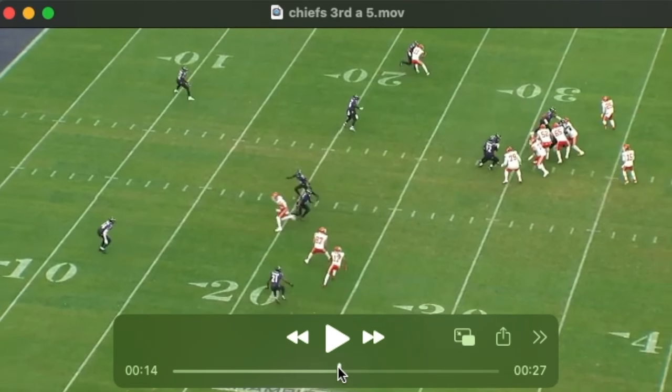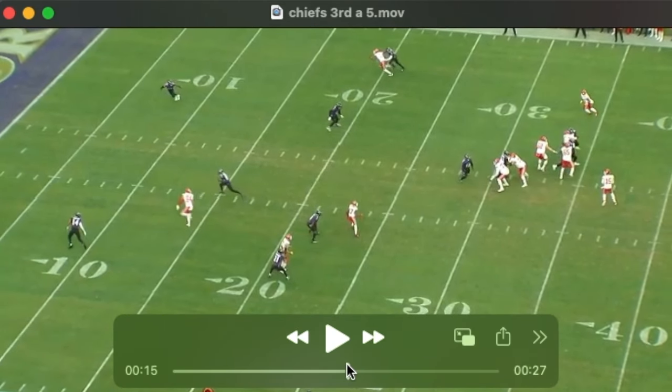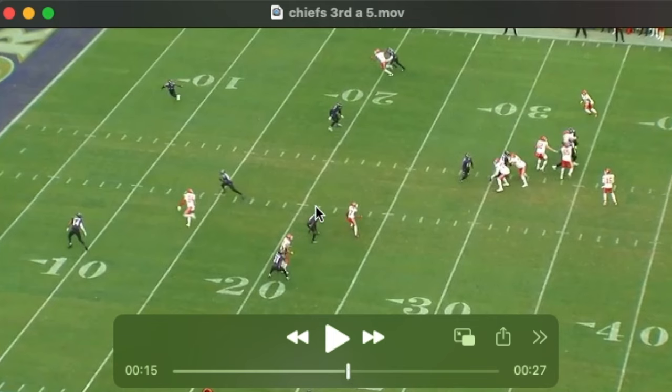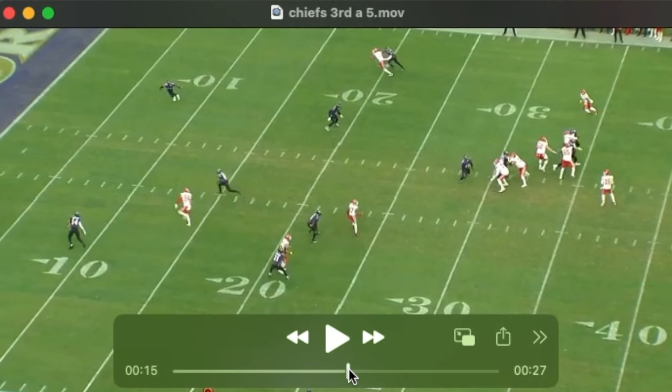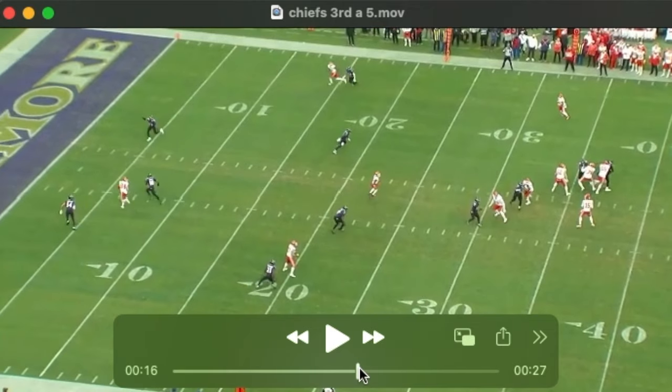That's something they like. Backside gets cut off. I think that's Humphrey. Get a flare by the back. You can see Mahomes wants the seam route. The weak safety, very cognizant of the cross, moves to get on top of that. Mahomes gets off of that.